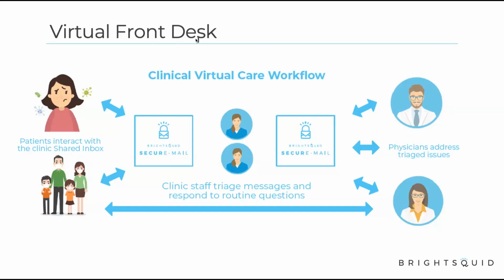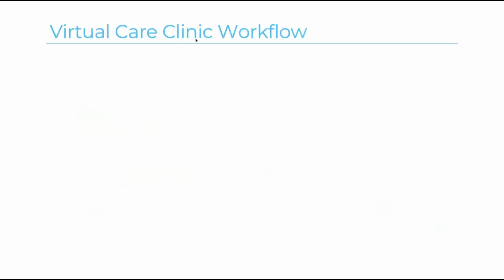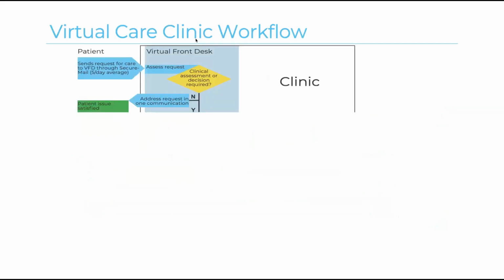Clinicians can send messages directly to patients, and you can actually configure the system to have any replies from the patient go back through the shared inbox rather than going directly to the clinician, so we can address things in a timely manner. The first clinical workflow we'll look at is really just the basic clinic flow.